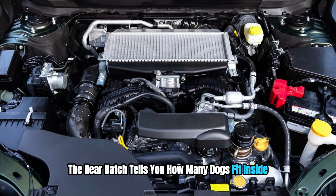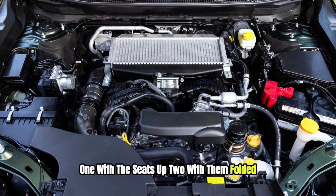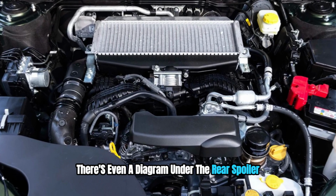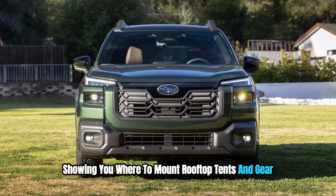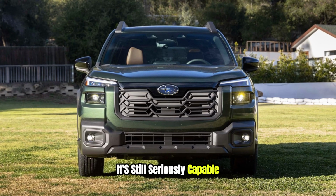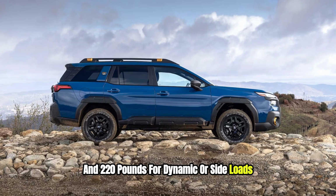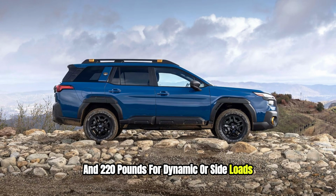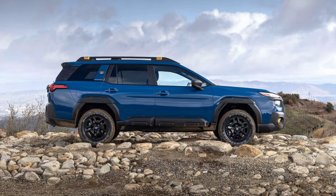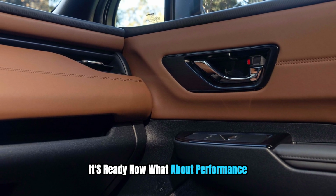The rear hatch tells you how many dogs fit inside, 1 with the seats up, 2 with them folded. There's even a diagram under the rear spoiler showing you where to mount rooftop tents and gear. Even though the roof lost the crossbars, it's still seriously capable, with an 800-pound static load rating and 220 pounds for dynamic or side loads. In plain English, tailgates, hammocks, rooftop tents, you name it, it's ready.